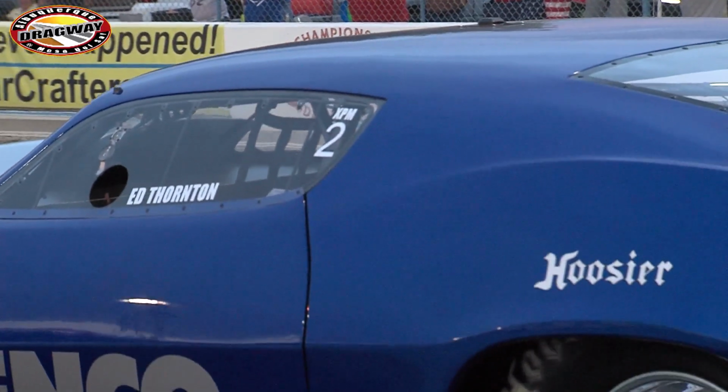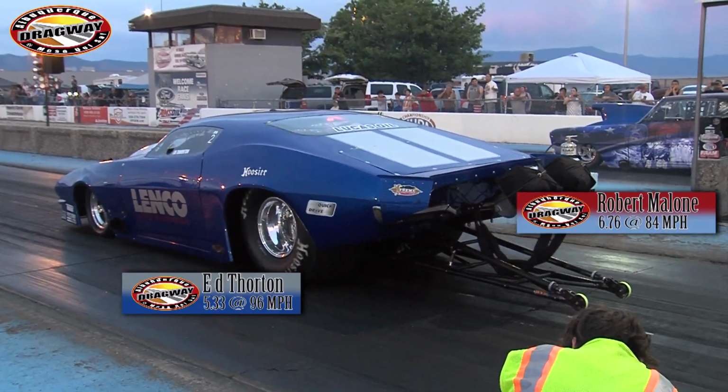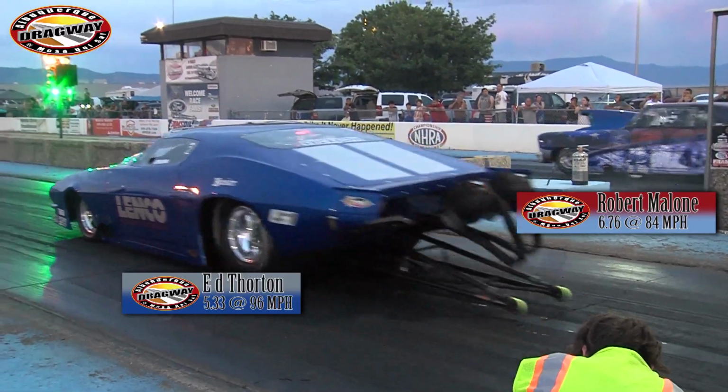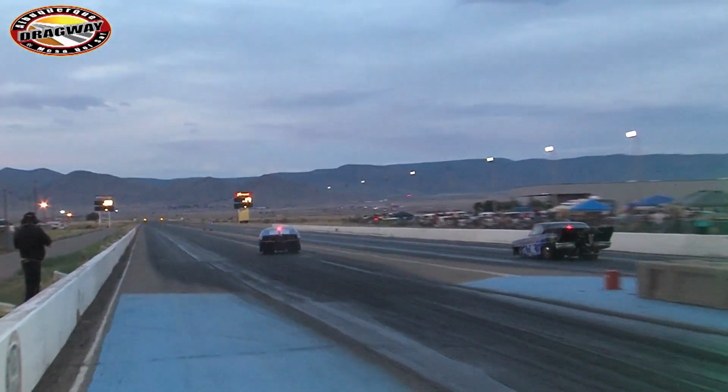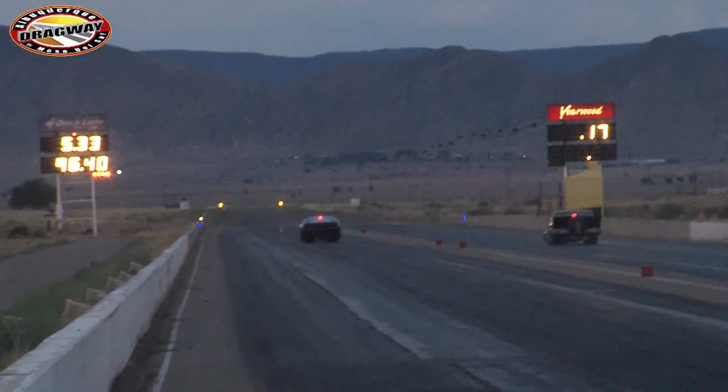And the final matchup was actually two Rods, and they went ahead and wanted to set up a qualifying time. And you had Robert Malone against Ed Thornton. And Ed Thornton with the victory, a 5.33 at 196.40.